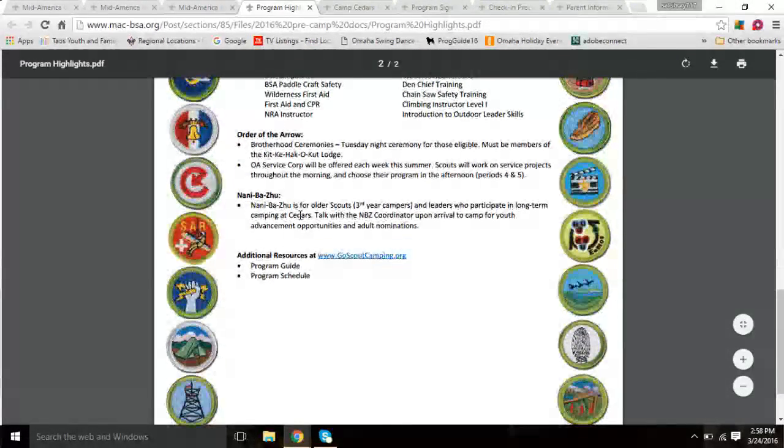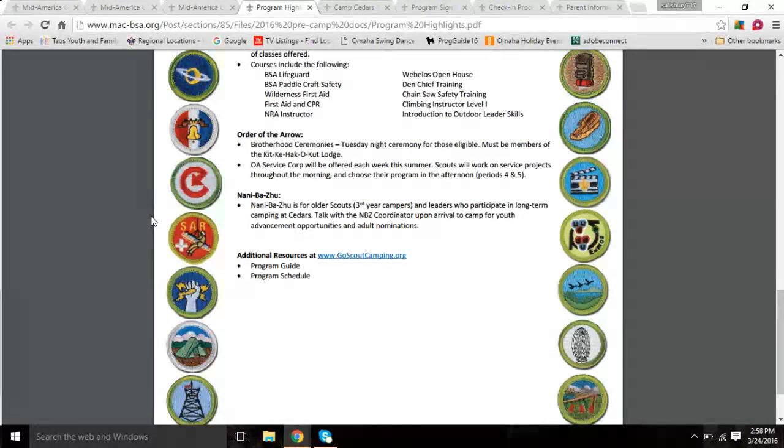For Order of the Arrow, we have Brotherhood ceremonies that will happen on Tuesday night. Our Order of the Arrow coordinator this year is Alex Ronfeld, so you can talk with him on Sunday as you arrive at camp if you're interested in the Brotherhood ceremonies. You can also indicate that on your online registration, so that we can know which scouts are interested in advancing.